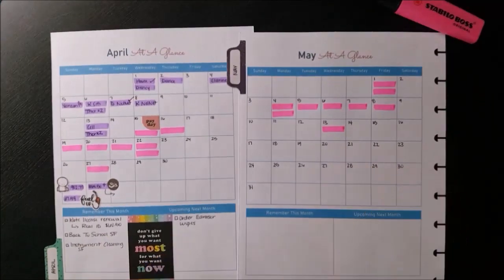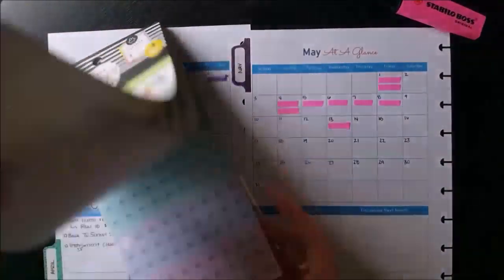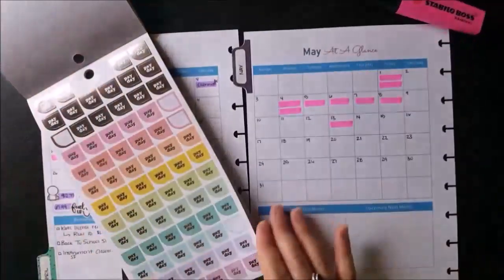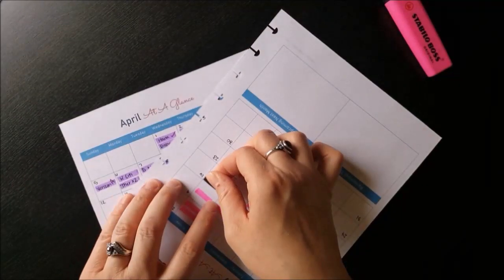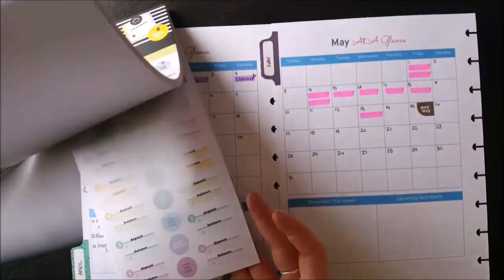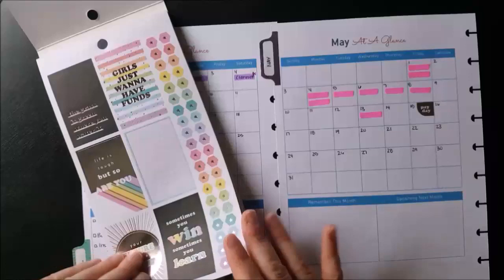Now for when I'm marking my bills, I don't have a set color coding system. I just rotate through 3 different colors, blue, purple, and pink, for the paychecks. That way I can easily see which bills are coming from which paycheck. I do have a color coding system for some of our budget categories, but I'll get to that a little bit later. So then I marked in payday with a sticker from one of the Happy Planner budgeting sticker books, as well as a quote sticker. Sometimes you win, sometimes you learn.